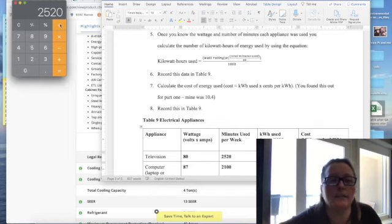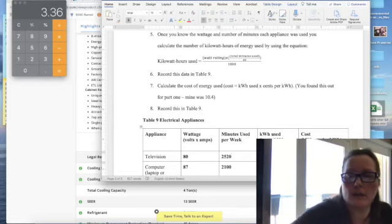2520 divided by 60, and then times my watt rating, which will be 80, and then divide it by 1000. I think that's it. Okay. So that will be 3.36.